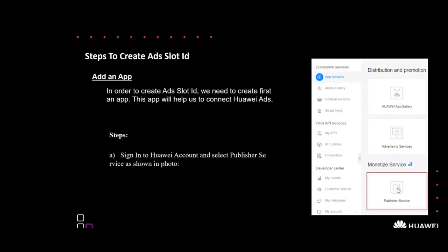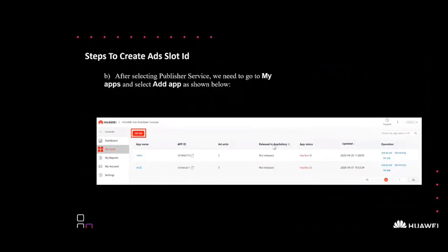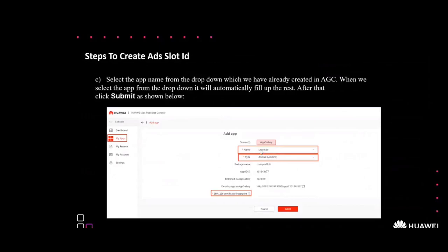You should click at this icon. And then, after this, you select the publisher service. We need to go to My Apps and select Add App as shown below. After this, we need to select an app name from the drop-down list, like here, which we have already created in the AGC. When we select the app from the drop-down, it will automatically fill up the rest, as you see here.